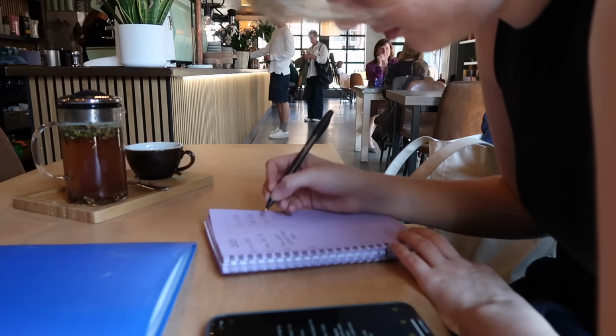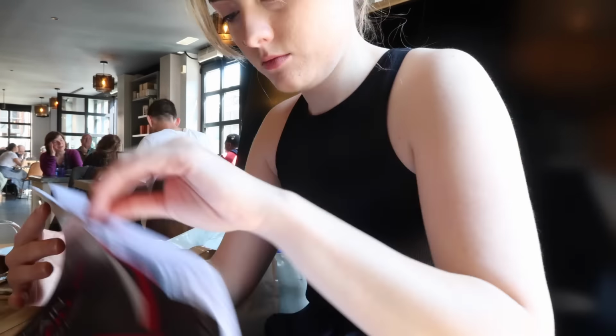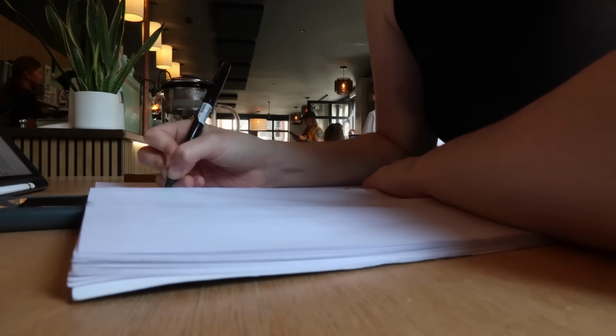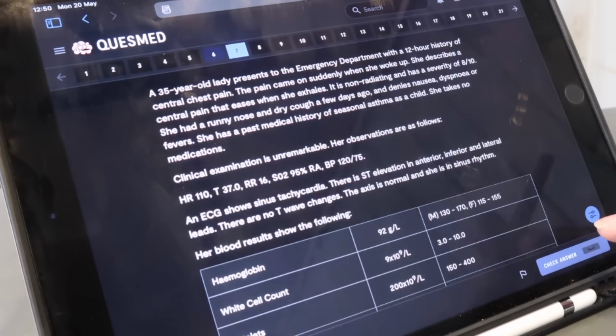I spent the morning reading through my notes, making bullet points on key points, but I tried not to sweat the small details and just remind myself of the key conditions and management from each placement. And that went quite well. I got bored of reading though, so I did a bit of QuesMed as well just to warm my brain up before meeting Jack for a quick lunch break.